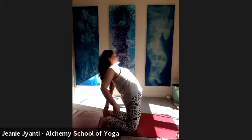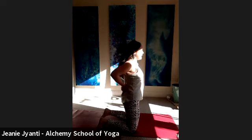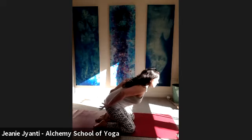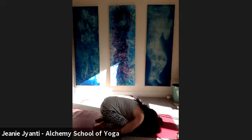We'll slowly take our hands back to our lower back. And as slow and gentle as you can, untuck the toes and really slowly let the pelvis rest back onto the heels. Let the head come to the floor, child's pose.